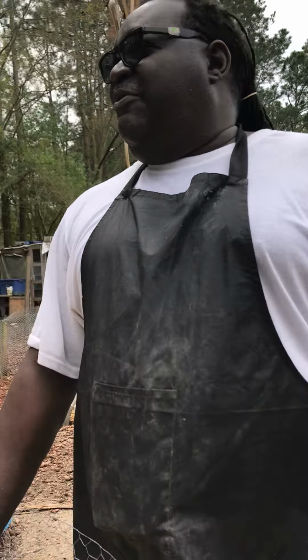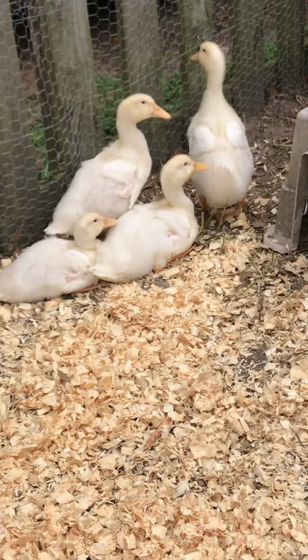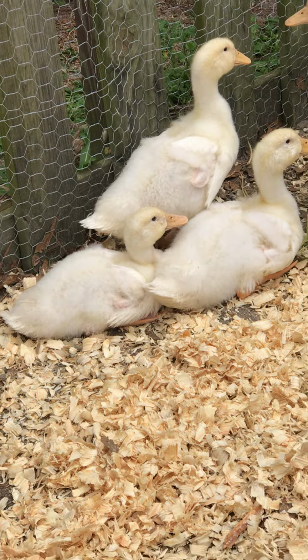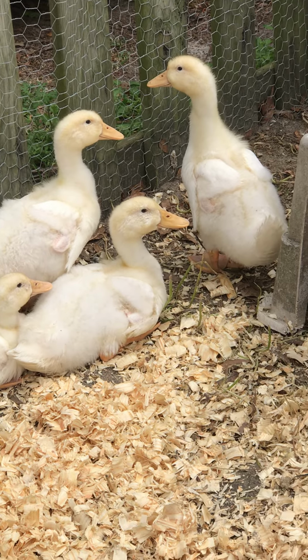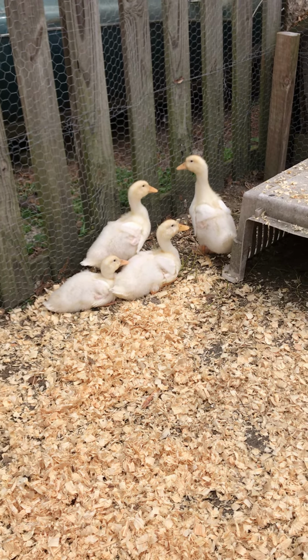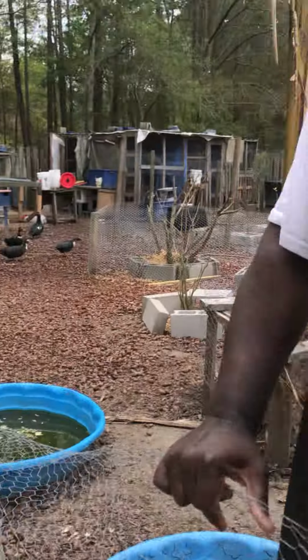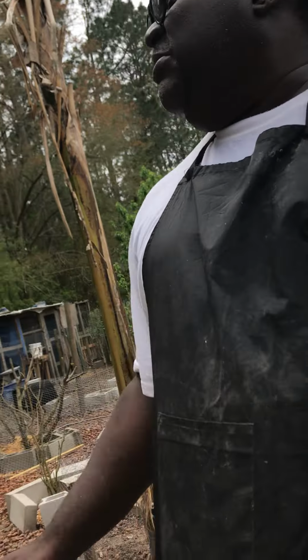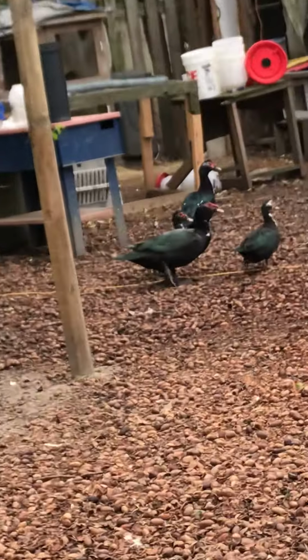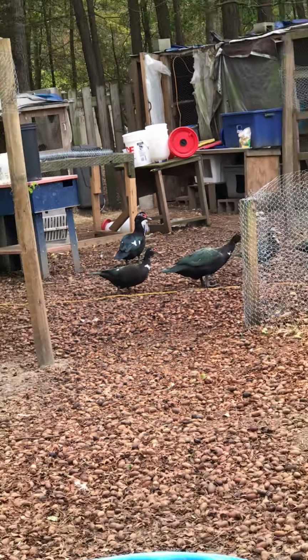Right here, we're going to start off with my little ducklings that I raised since they were about a day old. These are what they call Peking ducks, better known as meat ducks. I've had them since they were about a day old. Now they're probably about 5 or 6 weeks old. Right now I have them in the little playpen because if I let them out, the bigger ducks, the Muscovy ducks, the adult ducks, will more than likely beat them up. So they'll be in here for at least another couple of weeks.